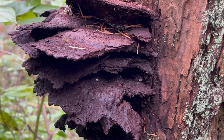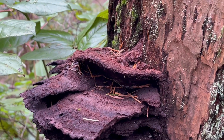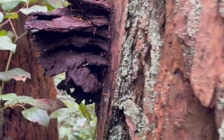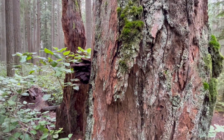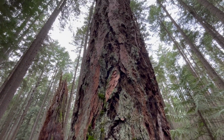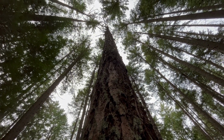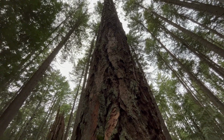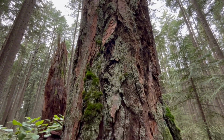Oftentimes we'll see this fruiting at the base of big old Doug firs, and it's a sure sign that they're on their way out. So we can see on this tree, it's not just growing from the base, it's actually growing from the trunk near the base. And if we look up this tree, notice the deep furrows of this Doug fir. This is certainly a very old tree, and we can see that it's already kind of past. It's now a snag that's in the process of decay. I'm sure it's just a matter of time before this tree comes down.